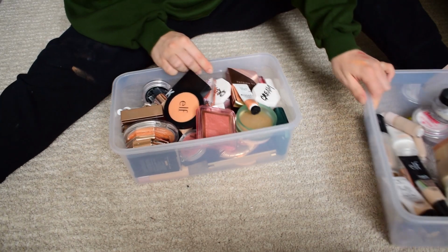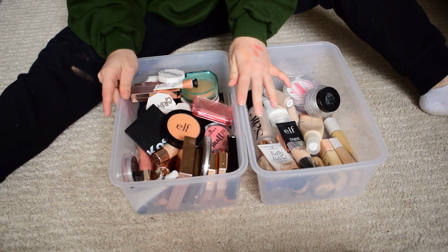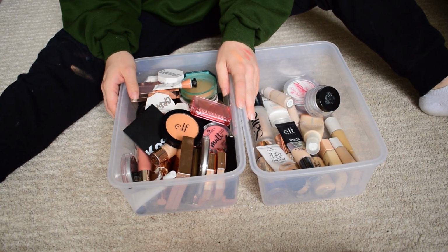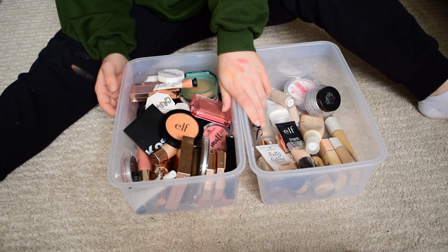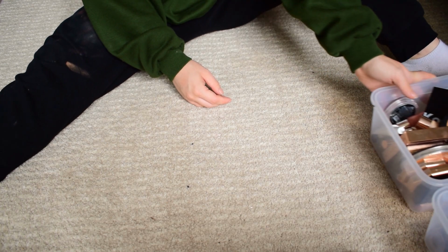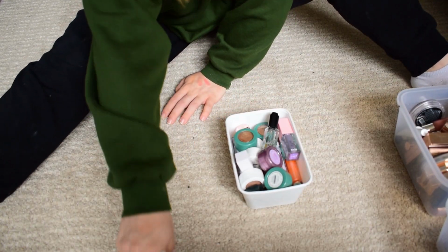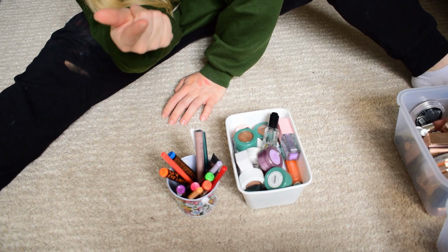So those were the base products. So this is everything. So I think we did quite a good job at counting. I'm not the best at math, but that happened. So now I'm actually going to move on to the eye products, which is a little bit trickier because we're going to start with the eyeshadow palettes.